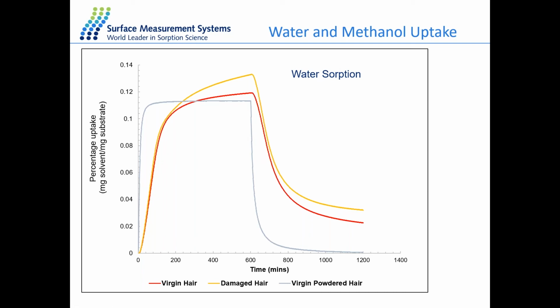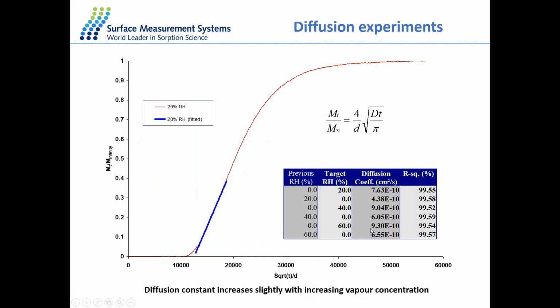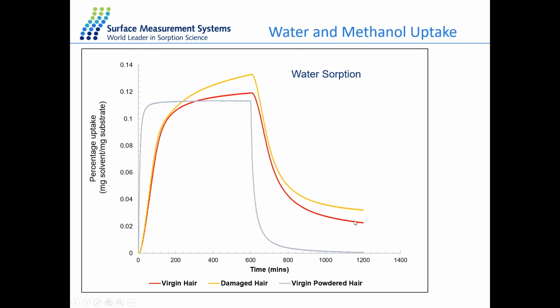On the other hand, our damaged hair has a much higher uptake of water in total, a much higher uptake of water at the end. So that's an interesting factor. Sorry, didn't mean to skip forward. You can see here that the sample actually has a much higher residue water at the end of the experiment compared to the untreated hair. And there is a slightly higher speed in the initial uptake, in the diffusion coefficient of the damaged hair compared to the untreated hair. We can compare this data also using a less polar solvent, let's say methanol, for example.